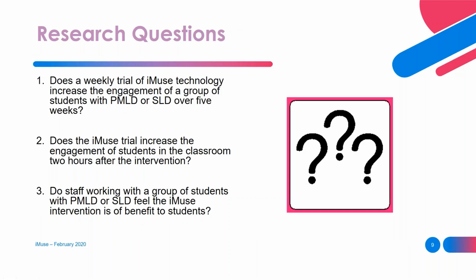So having looked at the literature, I put together some research questions that are the things that I'd like to look into in my study into iMuse. So first of all, I wanted to see if a weekly trial of iMuse would increase the engagement of a group of students with PMLD or SLD over 5 weeks.